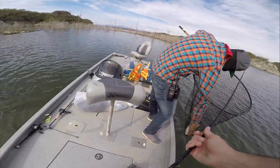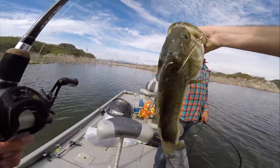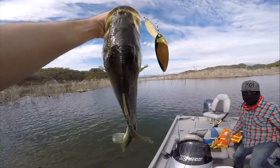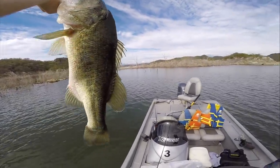It's a skinny guy. He ate it so weird. Did not know I had a fish. Look at him. You see how skinny he is? This is hands down the skinniest fish I've ever caught in my life. Can you guys see how skinny this is? Look how weird. The head is giant. And it is just straight skinny.